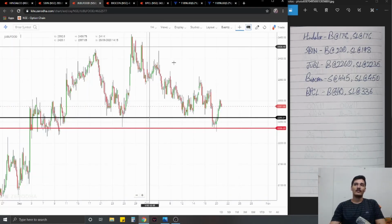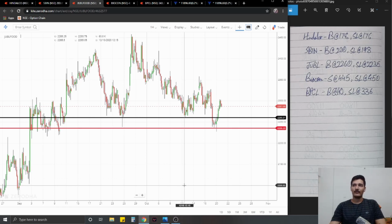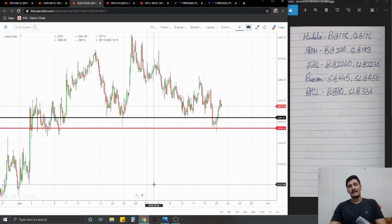Moving on to the next one, Jubilant Foods. Jubilant Foods, we have a really strong demand zone at 2250, 2260. So we're going to take an aggressive long trade there at 2260 exactly. Stop loss going somewhere near 2235 to 2230, and ideal targets 1% on the upside.